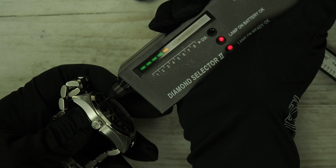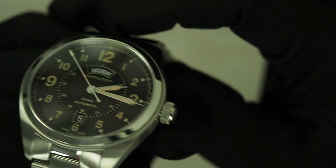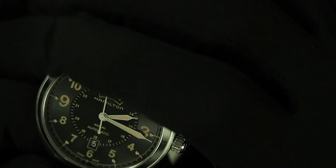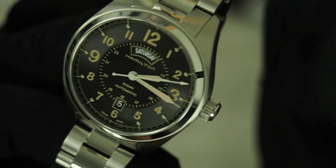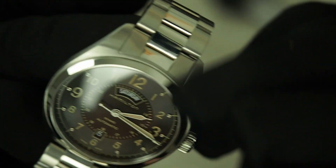And let's have a sapphire test here. It's positive, a sapphire crystal. It's a flat piece, but there is a little bit of AR undercoating there, but it's still a glossy watch for a field watch, so that's a little bit of a minus point there. The bezel is completely polished. Also here, for a field watch, it's a little bit too blingy in my eyes. Yeah, you know what I mean.